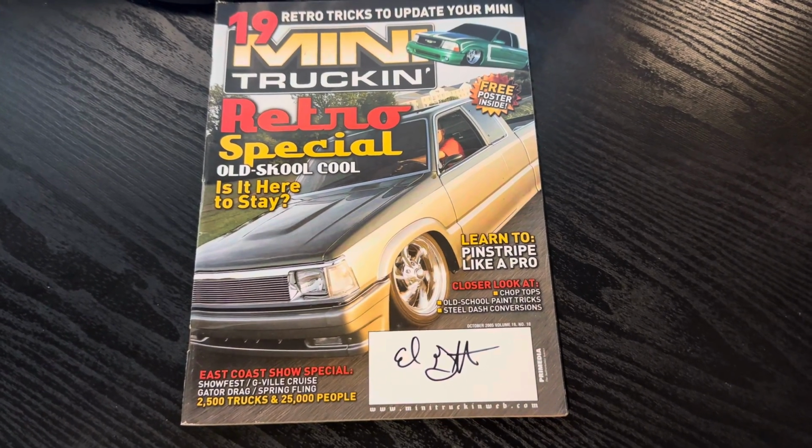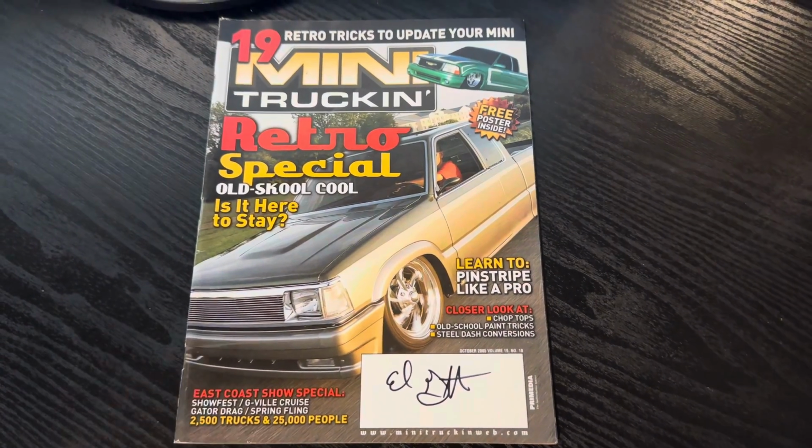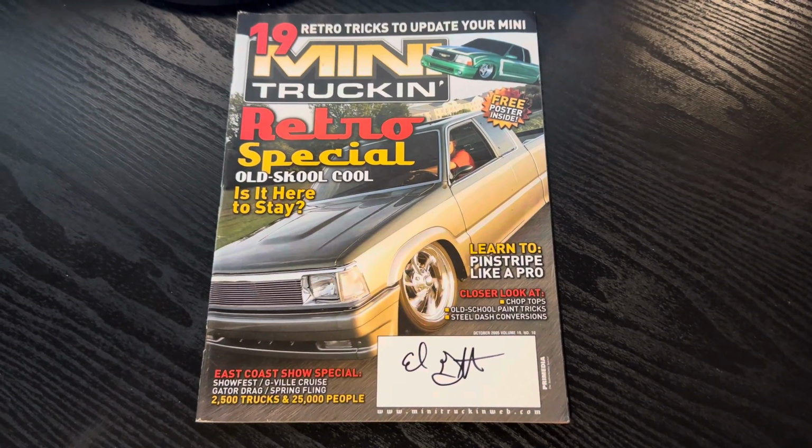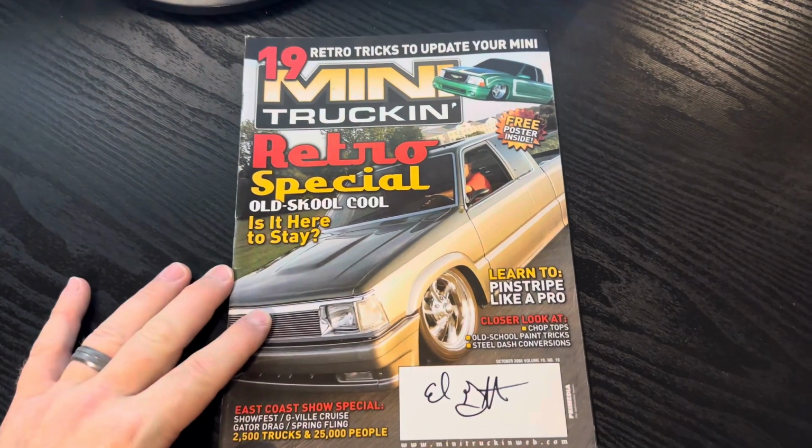This is issue 166, Mini Truckin Magazine, October 2005. We have a lot to talk about. Shout out to Eli Giffin. I'm going to show you what this truck used to look like.